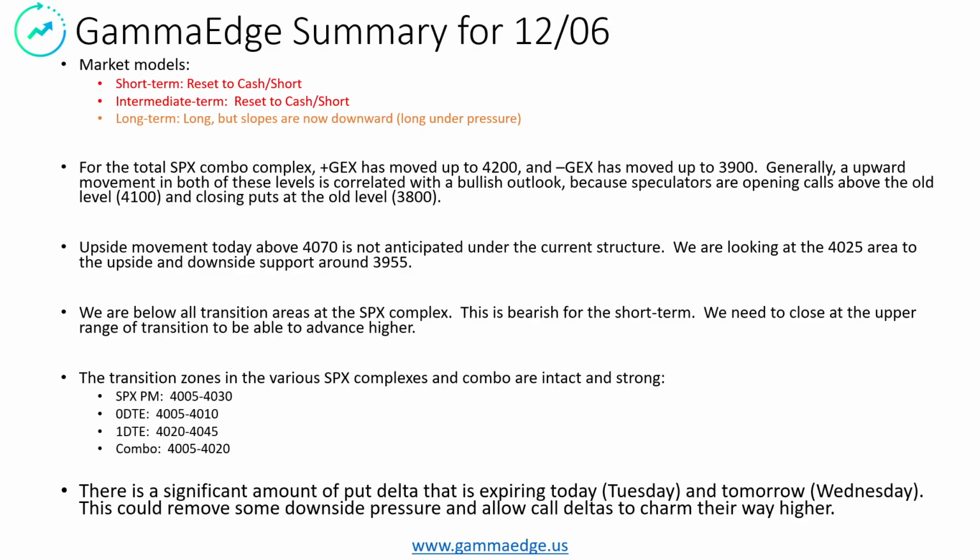Upside movement today, we don't think we're going to get much higher than 40.70. We also are not looking any lower than 39.55. We're looking at that 40.25 area, maybe 40.20, 40.25 area, which is the top of transitions. Could be a pretty key area. I would like to see us close up there if we can.